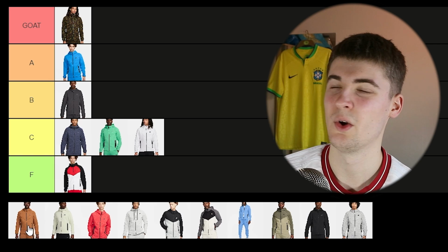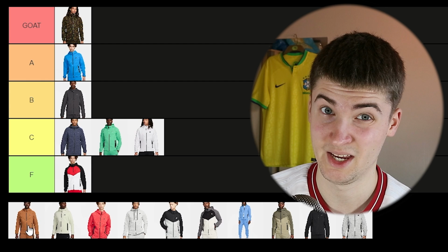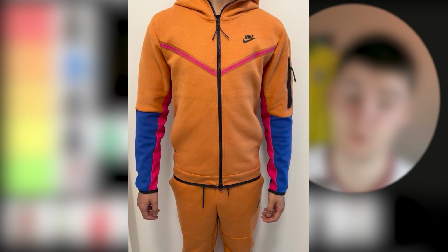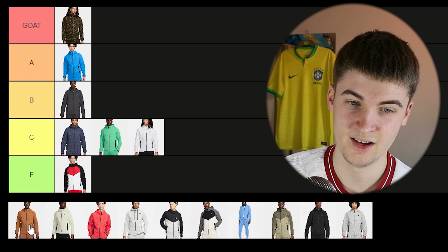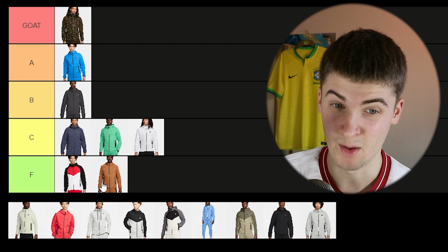Now we've gone orange tech fleece, and the orange tech fleece is just synonymously, is that the correct word? It's synonymously over the past couple years been really bad in any colorway. The multicolored one where there was a blue V in the middle, and that was just horrible. I would actually not wear this at all. I would actually wear this over that. But I wouldn't even wear either.